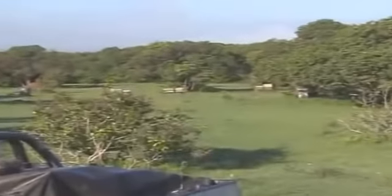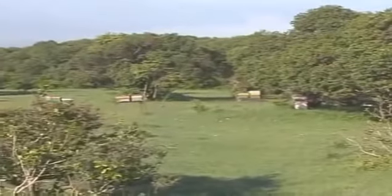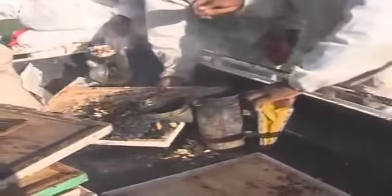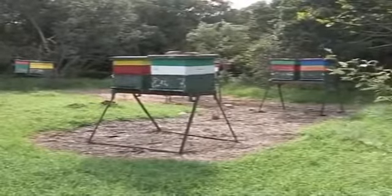These hives have been set up on community land, and the community members will be paid for the honey. The best way to subdue angry bees without hurting them is to blow smoke at them in limited doses. Special smokers have been designed for this purpose. Here we go. Professional beekeepers know just how much smoke to use.